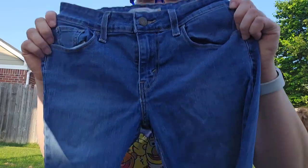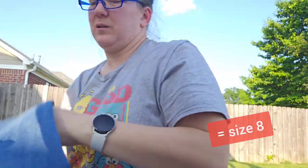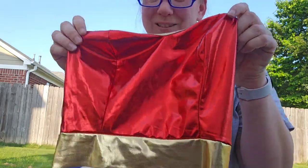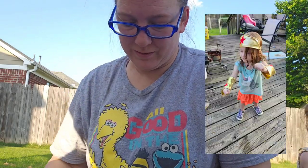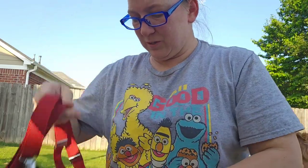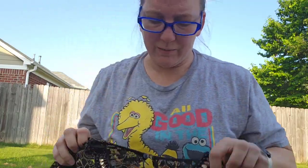Yet another bag. Got some more Levi's, super skinny 535s, 29s. Not sure what that equates to, but they looked like they were in really good shape. I did get the bracers and the head thing to go with this, and my granddaughter keeps stealing it. Got this little other costume. I only have the top and the pants with the suspenders. Apparently, if you bought it new, it came with a ruffle collar and something else, a hat maybe.